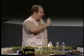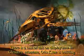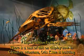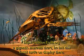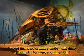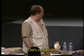Darwin's finches, that's another thing I got to add in too. There's a cast of this also on display now in Glendive, Montana. Otis Klein is building a gigantic creation museum there. So he has this fossil turtle on display there, except this is no ordinary turtle. This turtle is about 14 feet across on the shell. That is a big turtle.